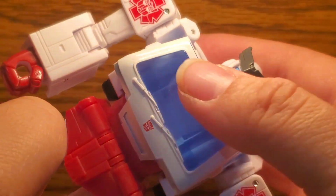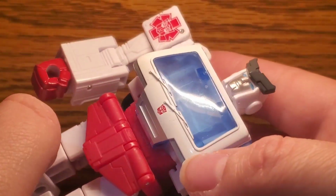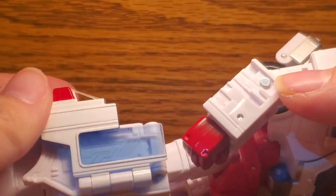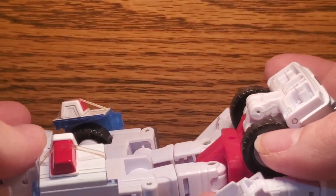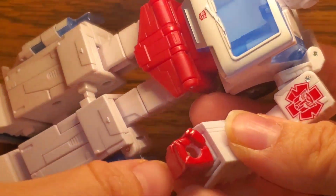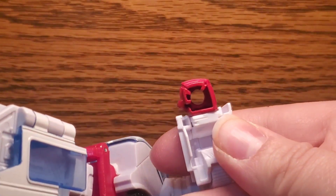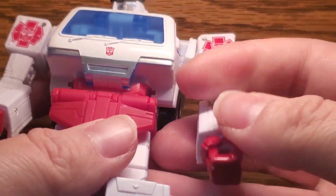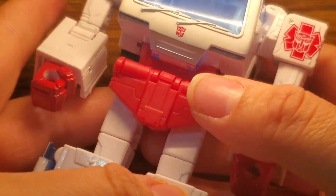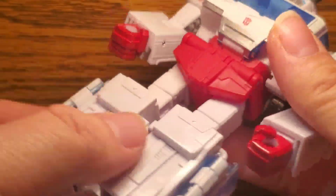Going down, he does have a clear blue windshield, transparent blue plastic painted over with white paint. Same thing on the sides of his legs. That's where the light bars get plugged into. And that's it. His hands are red. I don't know why the inside right here is not painted, but everything else underneath it is. As you can see, his hands are quite hollow, probably just to avoid paint rubbing. A little Autobot symbol right there on his chest. And that's about it for his detail.